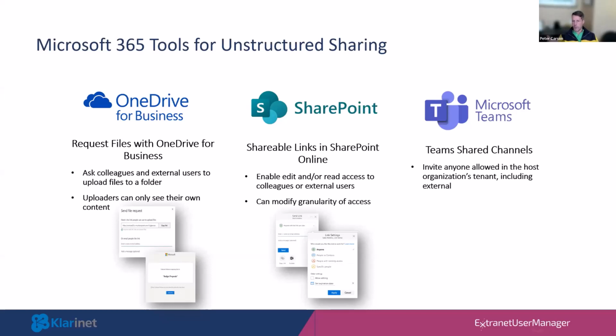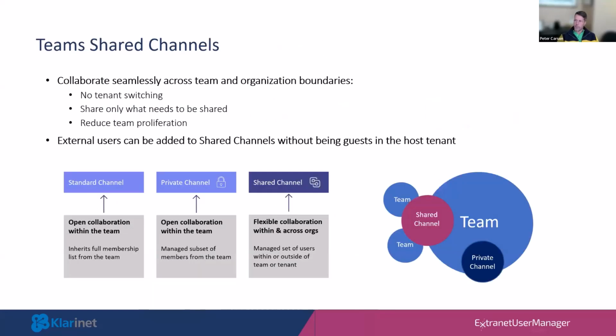But the sharing through SharePoint, we do that a lot as well. Like this particular deck is actually in a shared channel in Teams that we'll talk more about in a second, but it also exists in the SharePoint site that's underneath that shared channel. I mean, Teams shared channels, I mentioned, are fairly new. Daniel, I'm trying to remember, when did we get Clarinet? You were one of our first partners to get set up on a shared channel when they hit public preview about a year or so ago, I think.